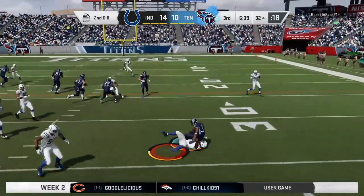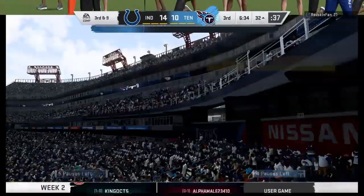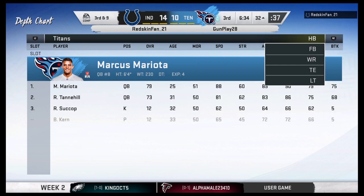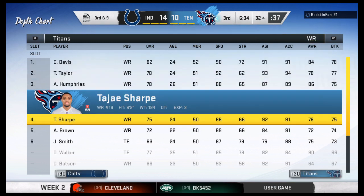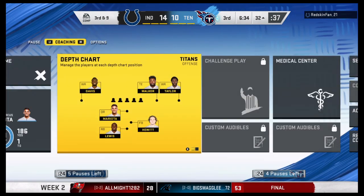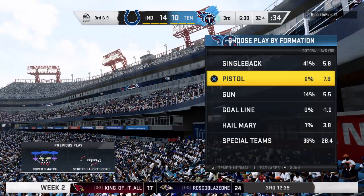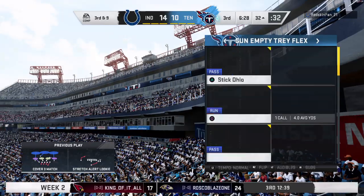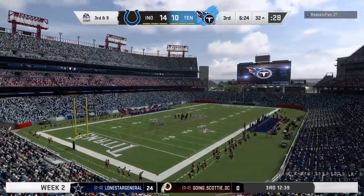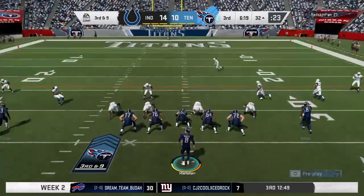Now a give, running right is Lewis. Looking for a cutback lane, but nothing there as he's met at the line of scrimmage. Taken down right at the line of scrimmage. No gain on the play. Brings up 3rd down and 9. So they've been unable to capitalize on the great field position as of yet.